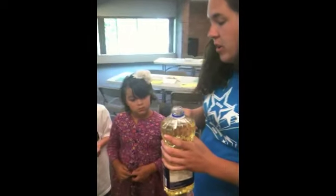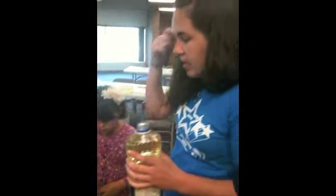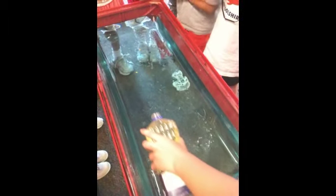And notice what the oil does when it's put in the water, okay? We're going to make some observations and talk about it. There's a lot of bubbles. And it looks thicker to me. Just look. Just watch. See what's happening.